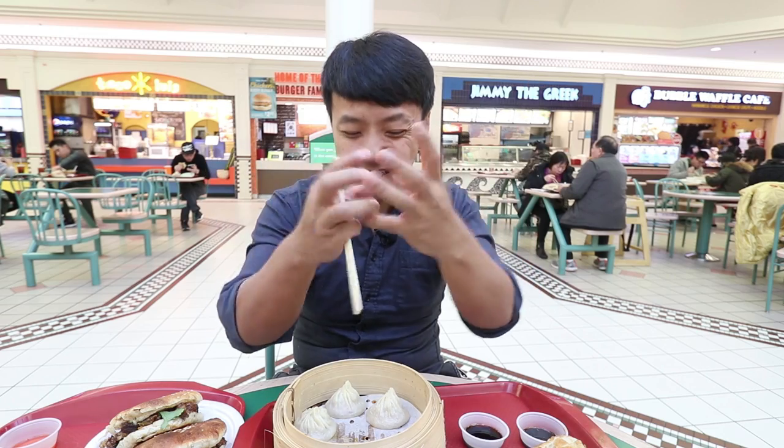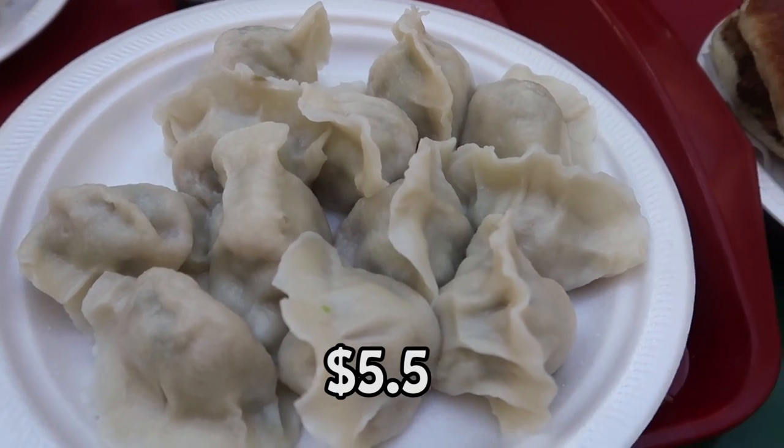Delicious. I actually really like their pork filling. It's a good size filling that's not overly mushy. The ingredients don't just all mix together where you can't really tell what you're eating. Definitely a nice, fresh, fatty, porky flavor, and I really appreciate that. These are chive and pork dumplings, my favorite.